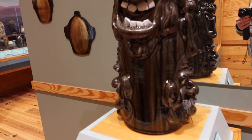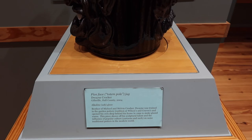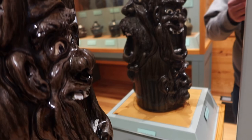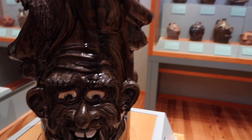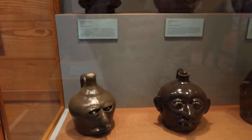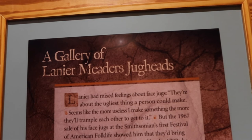They call this a five-face totem pole jug. So you have one, two, three. You got the dude on the back. Four. That's kind of cool. It's freaky looking, but cool. Here's a write-up about the jugheads. I'm not going to read it, but I scroll kind of slow.